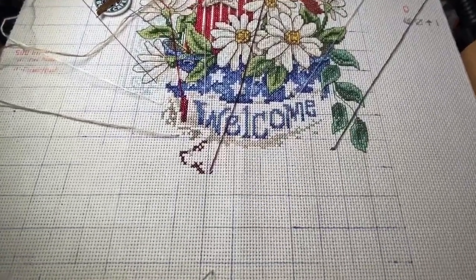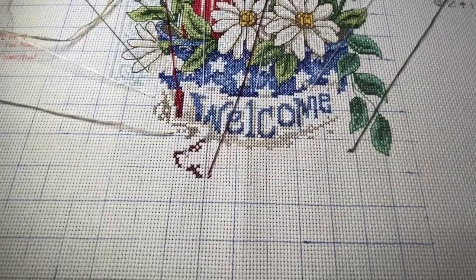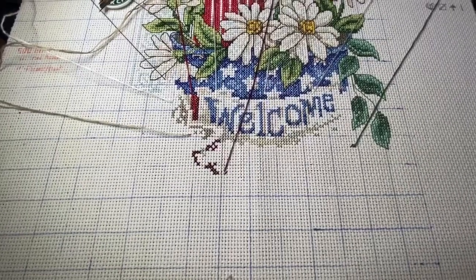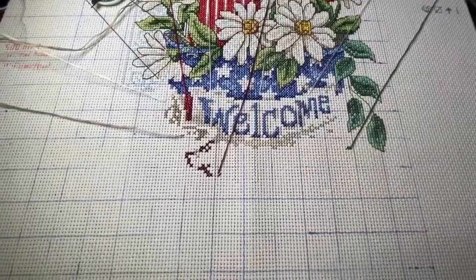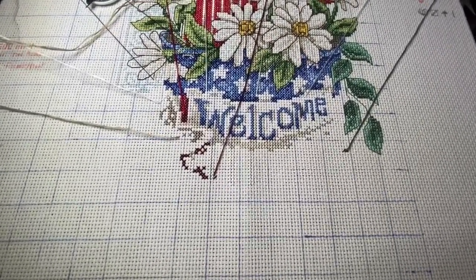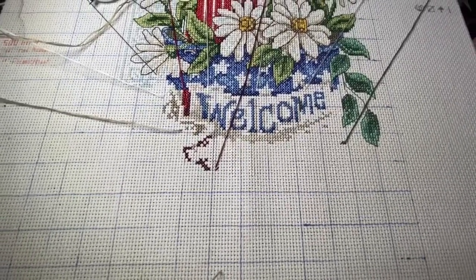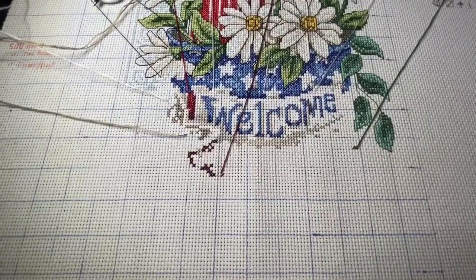Anyways, I'm just gonna enjoy the rest of my evening. Let's keep on stitching. I have about an hour or so before my husband gets home. Typically, when he gets home from work, we go straight upstairs and spend time together, watch TV, because that's the only time a day we have together, because he works all day and I'm home all day.